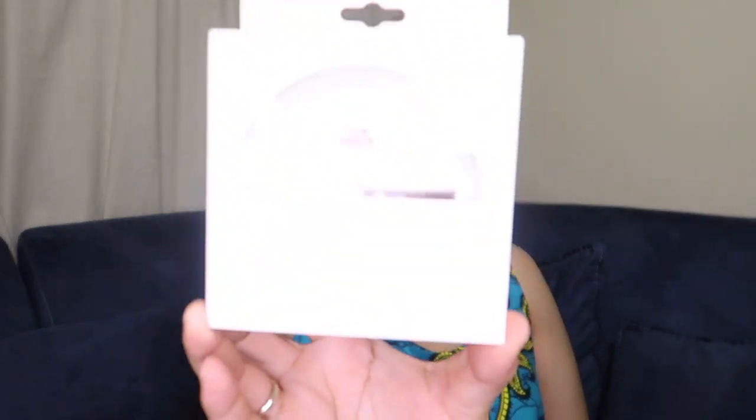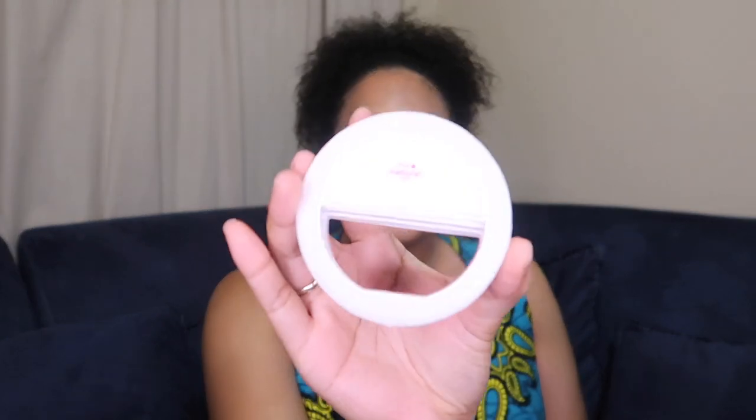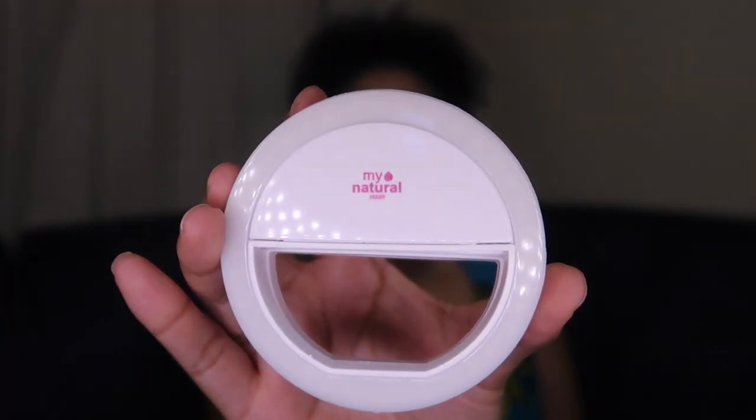Just to share with you guys, the theme was black and bold. And so just so we can see if the gift relates to the theme or not. All right, so let's start off with this. It's a selfie light. It's a branded My Natural Hair selfie light. That is so awesome. I'm so excited about this. So what happens is that you clip this onto your cell phone, and then it has a switch. Well, I guess you have to put in some batteries or something, but it creates a light for you to take selfies with.